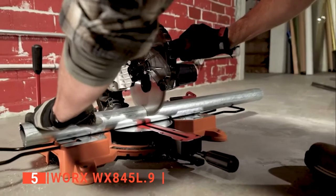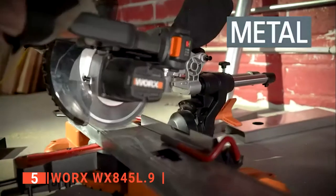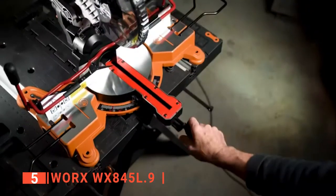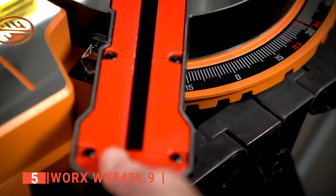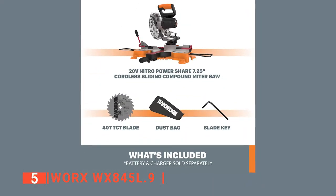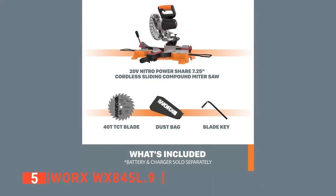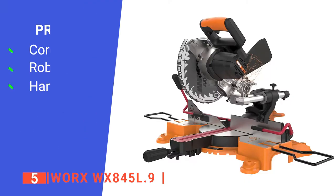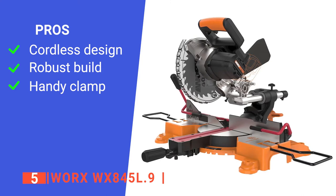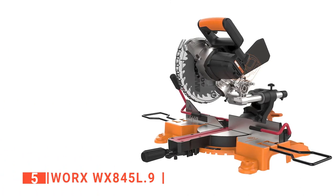At 3600 rotations per minute, the motor makes precise cuts while the aluminum base keeps this steady on your workbench. What was most impressive to us was how we were able to adjust the depth and angle of the blade to make accurate cuts. Lastly, the low weight of this miter saw makes it conveniently easy to move it around the workshop. Its pros are, its cordless design makes it suitable for use anywhere, the aluminum base is sturdy, and the built-in clamps hold materials in place when cutting.